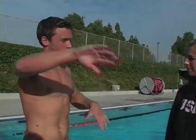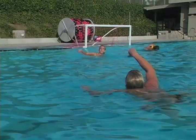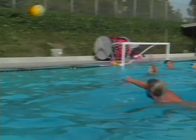The most important aspect of passing is your base. You have to have strong legs if you want to make a good pass. You want to get up about chest high out of the water, having that ball directly behind your head, and you follow through in one single motion, arm going straight forward, using your abs as much as you can. That'll give you the best velocity and the best accuracy for your pass.